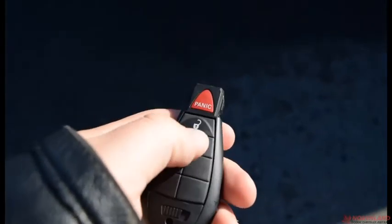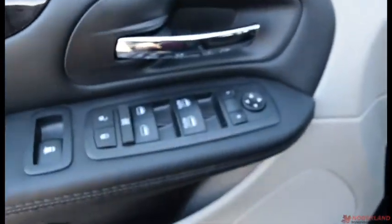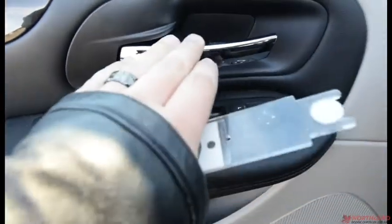Okay, we have our keys here, 2 press to unlock, 1 press to lock, and we got our panic button up there. But let's unlock and let's take a look on the inside. So on the door here, you do have electric mirrors, windows, and locks all right here. Bit of chrome accenting here. Handle with a nice leather to put your arm on. Some storage here and some more down there.